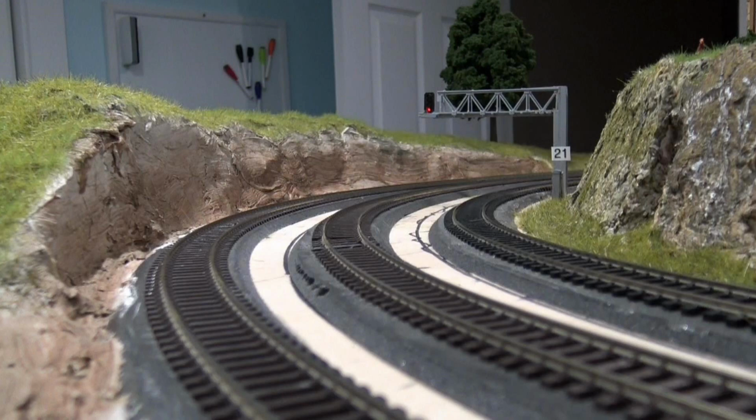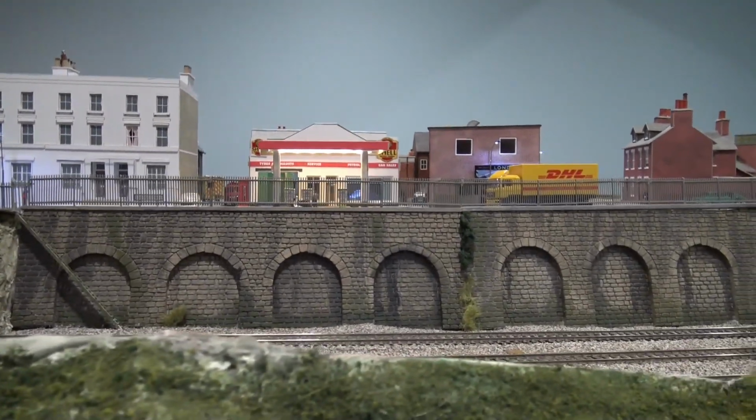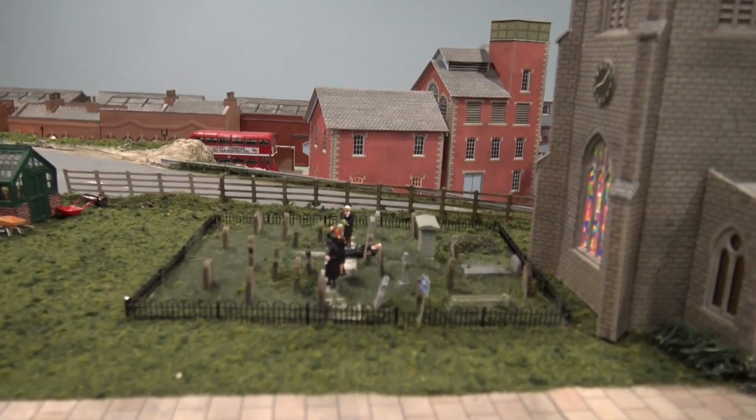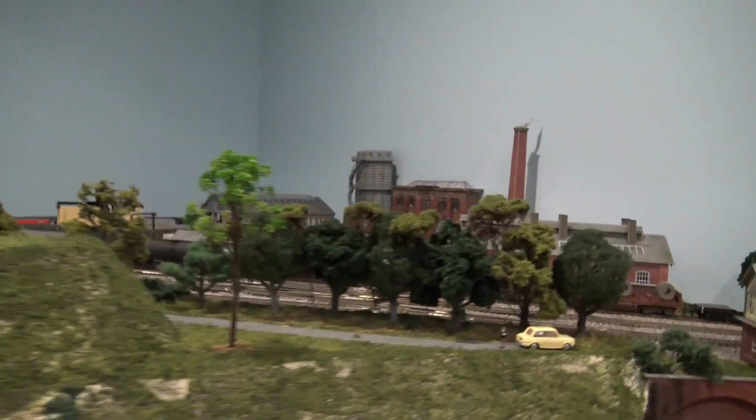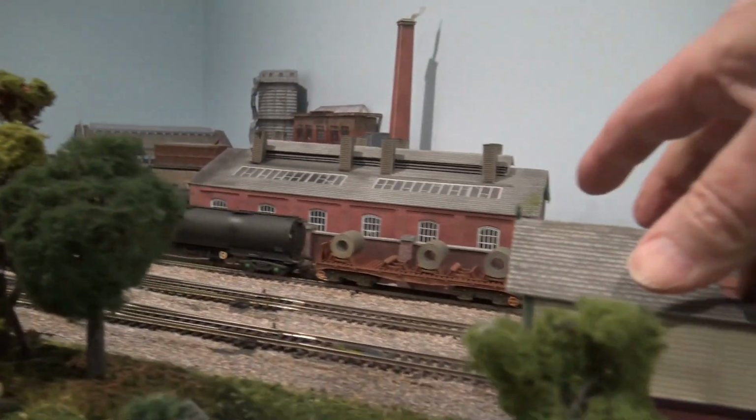Let me close this door. I started this layout March 4th of 2017. Oh my. Must have been an earthquake.